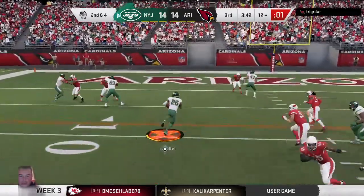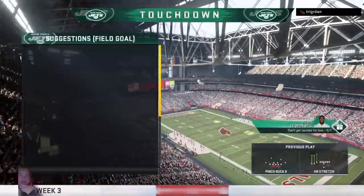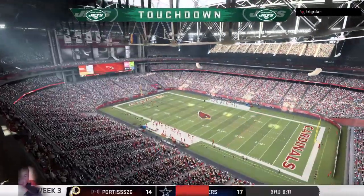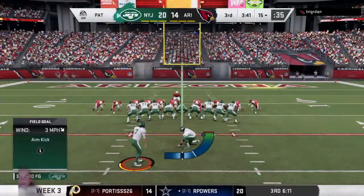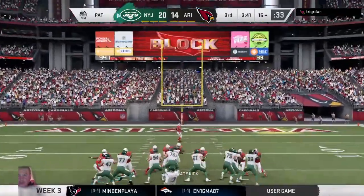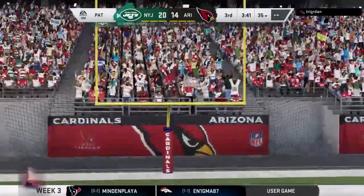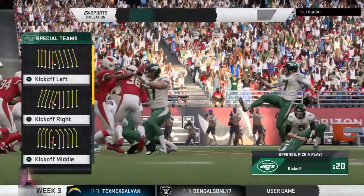They'll run it with Bell. And he's going to take it in for a Jets touchdown. Le'Veon Bell with his 2nd touchdown of the game and 5th on the year. And the Jets have taken the lead. Extra point up and good by Catanzaro. And the lead is now 21-14.